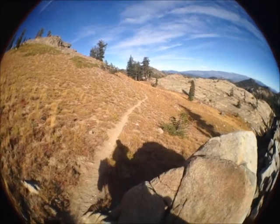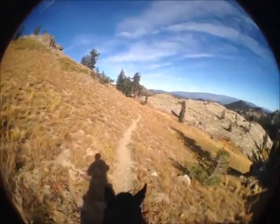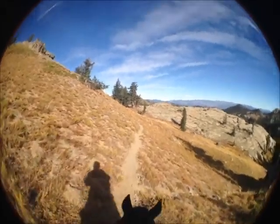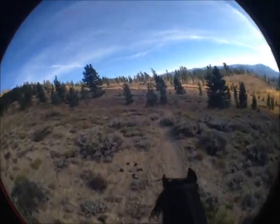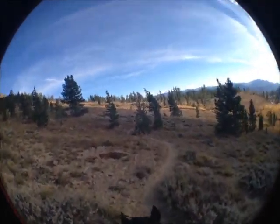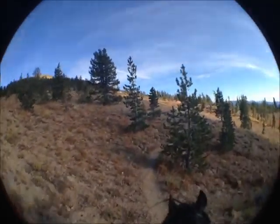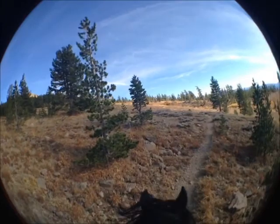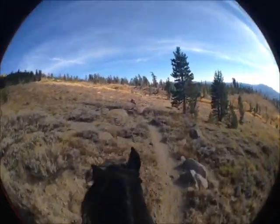There we go. Want to trot down this side? I think we can. Go on then. Worried for a while because I couldn't find the trail, but then we found it. So we're now on the Pacific Crest Trail. And hopefully we can get some speed up for a while, because right now we're not actually making 3 miles an hour. Stop it, you. Get on with it. Come on.